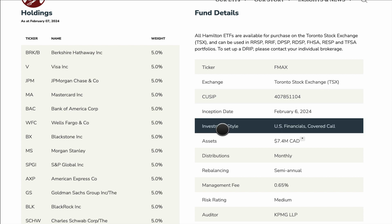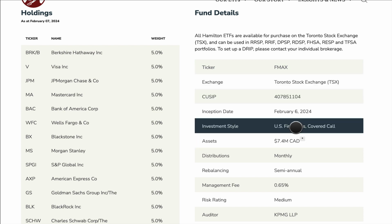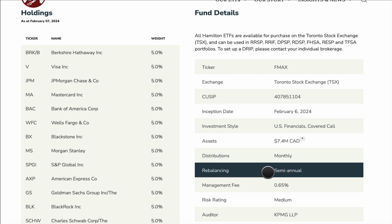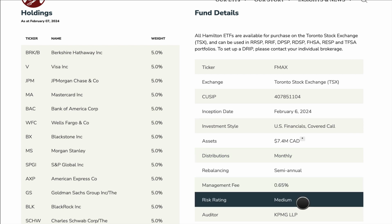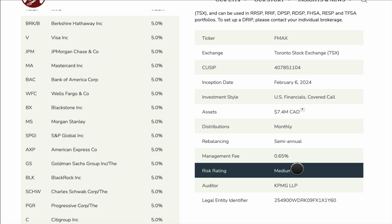We look at the investment style. It's U.S. financial covered call. Again, don't get confused. This is a Canadian fund, meaning it's traded on the Toronto Stock Exchange, but all the investments they make are in U.S. financial institutions, U.S. banks and some insurance companies. Assets so far are 7.4 million, which is pretty good for just 2 days. Distribution is monthly. They rebalance semi-annually because they're equal weight. They have to rebalance to make sure they keep the proper balance. The management fee is 0.65. Of course, risk is medium.